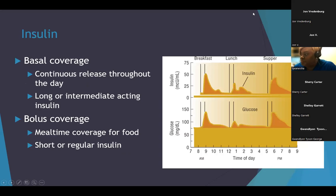So this graph here on the right-hand side just shows you, in darker orange, the insulin that we have, as well as the glucose. You can see at the top, we have insulin, and when your insulin spikes, and down at the bottom, you can see glucose. So basically what we're trying to do with an insulin regimen is to replicate this.